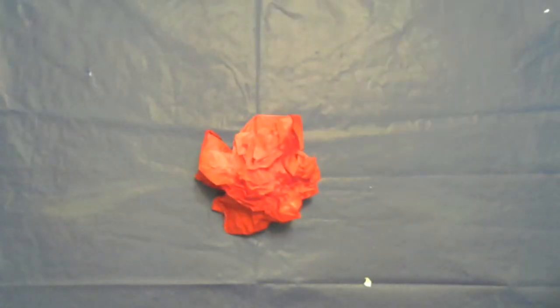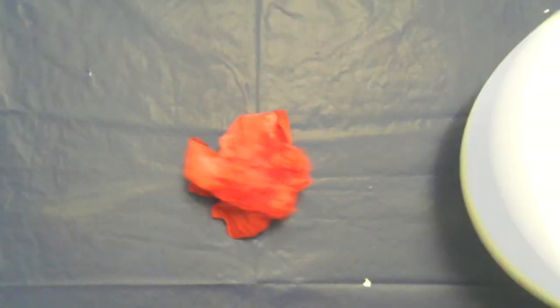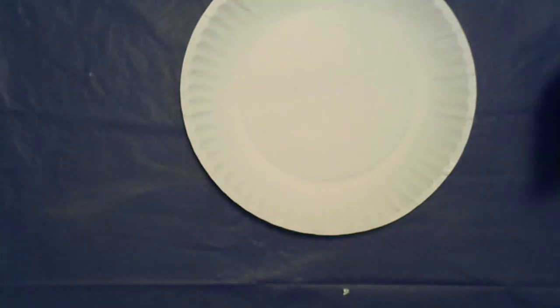Come on, back and forth, there it goes. Oh, that was so fast. So paper is pretty light and easily moved by the wind. So here I go again, I'm moving my paper. Let's go, go, go! So you can have a contest and see who can move their tissue paper down a sidewalk and get there the fastest. Okay, so back we go.